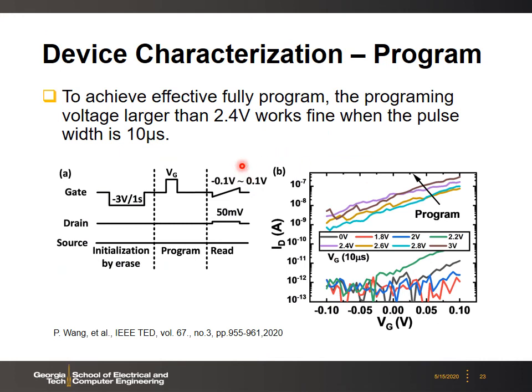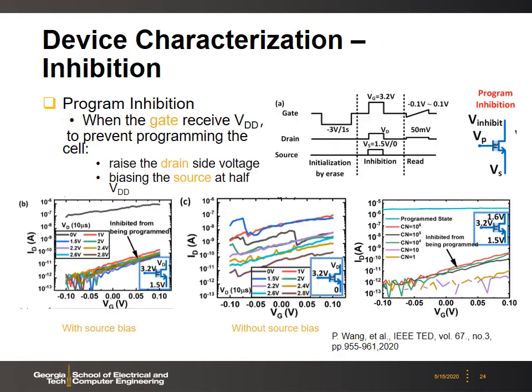Later, we also examined the different schemes in the array. For example, here we verify the gate programming, where we apply a voltage to the gate while grounding the drain and source. So here we see that with the gate voltage larger than, let's say, 2.4 volt, we can successfully program the device from the erase state to the program state.